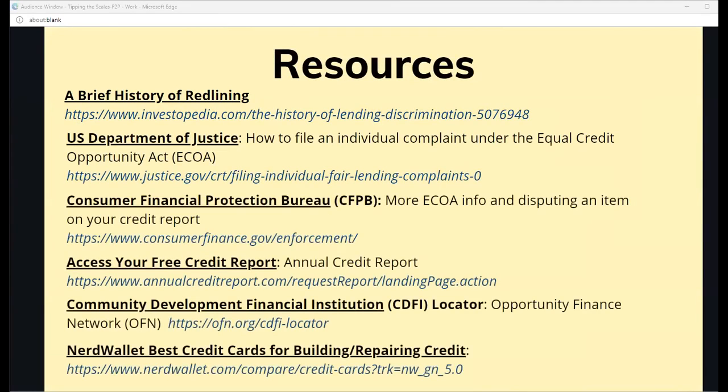So just some resources here. We talked about some of these things throughout. If anybody's interested in any of these things, we can email them, as we have the email list for the attendees here. That brief history of redlining is a really fascinating and unfortunate bit of history that I think it's important to be apprised of, to understand the context of capital systems as they exist today. Then there are some other resources in terms of what your recourse is if you feel like you have been unfairly treated, some resources around accessing your credit report, some bits on finding a CDFI that is closer to you, and some credit card bits as well.